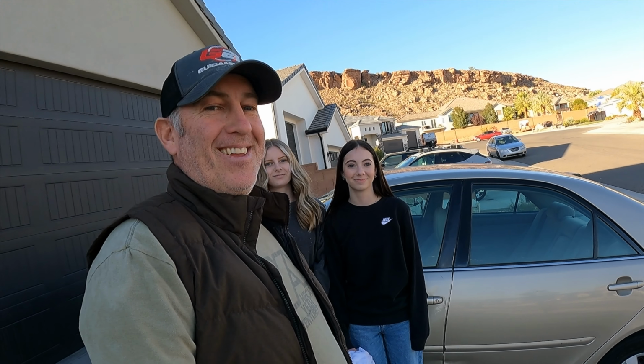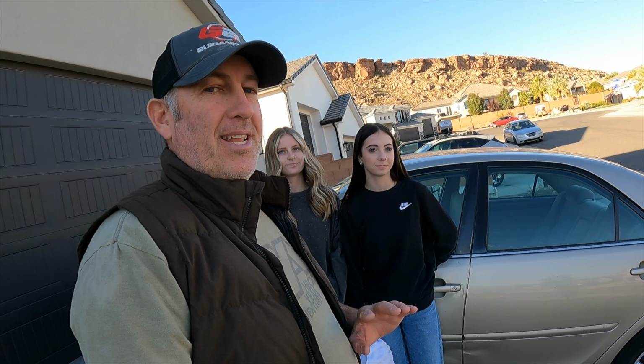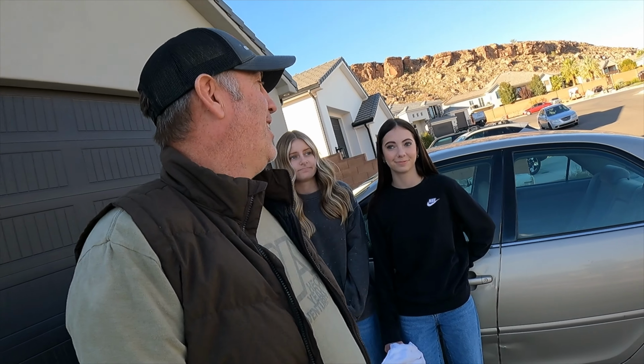Done. Basically, I'm gonna let this soak for a week. I'll be back. I'm gonna put the car back together, and you know what? This car is gonna be 100% awesome. All right, you guys, so we're finished with the car. We've got the inside. I mean, it's deep cleaned. Smells amazing now. And we're gonna work on the outside.